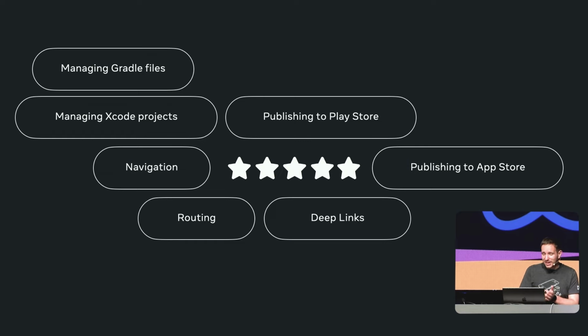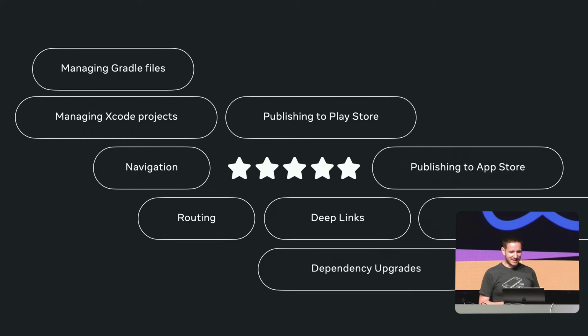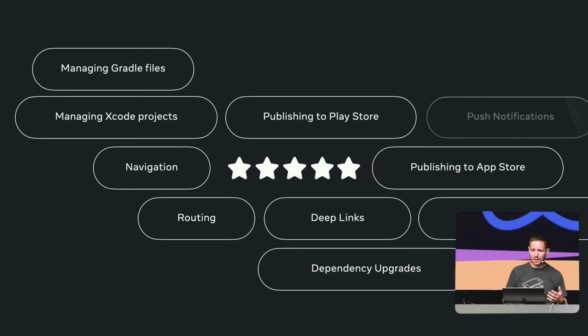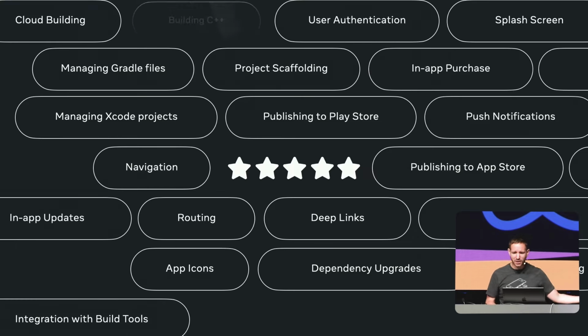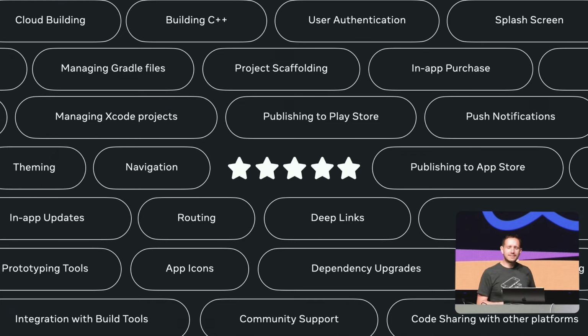Then you will have to deal a lot with dependencies, making sure they're up to date and aligned with each other so they don't clash. And a lot of other capabilities for your app, like push notifications, in-app purchases, splash screen, user authentication, and much more. The list goes on and on. Really, any mobile engineer out there will have to solve those problems to bring your application to 5-star, to bring it to success.